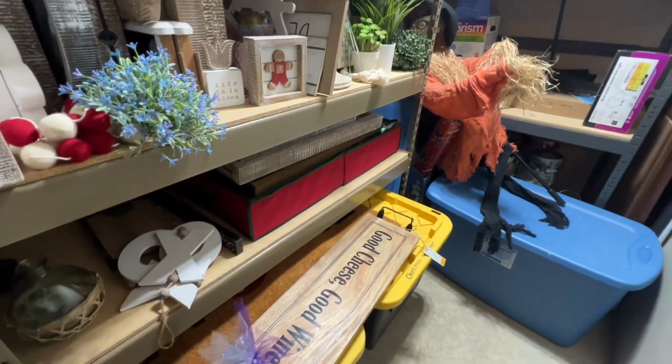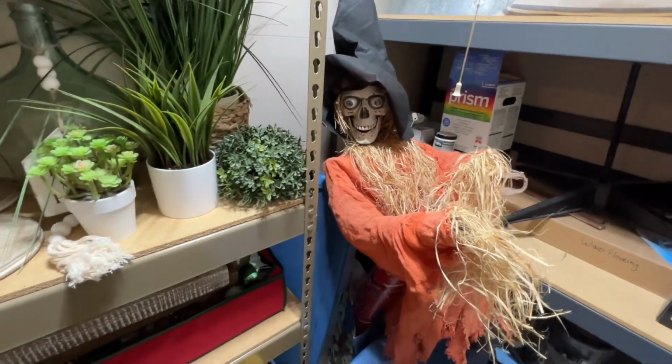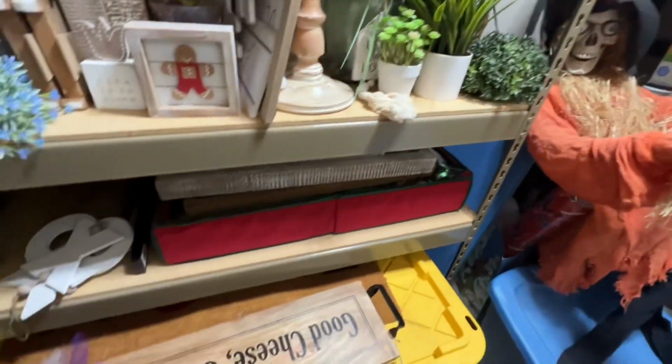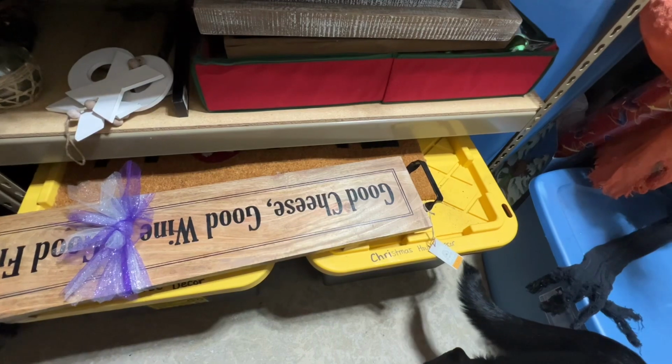I am down here because, reminder, I gotta put that guy out. We have not put him out, so we'll put him out for trick-or-treaters. He lights up and like says some stuff. But I am down here because we are gonna have 2 trees this year for Christmas.